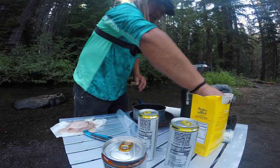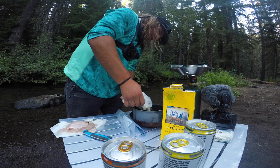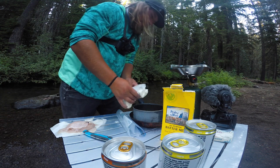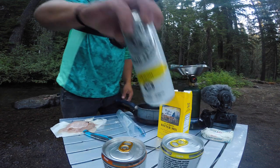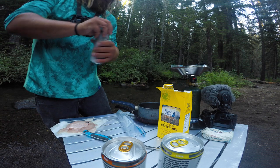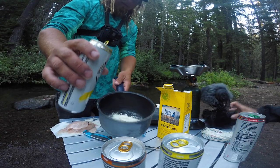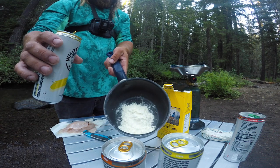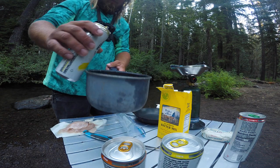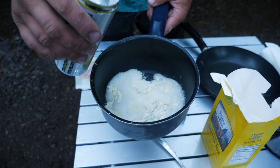My next step is I'm just gonna take my Pride of the West batter, and to get this fish, it's probably gonna take about 1 cup. So I'm gonna go about 1 cup of batter in there, just like that. Now I'm gonna take my lemon White Claw. We're gonna work some magic here. I'm gonna say probably about a quarter can to start with.